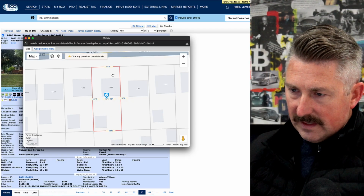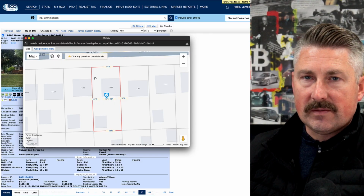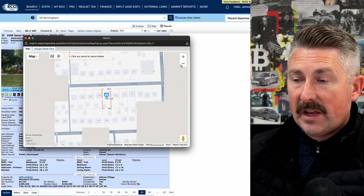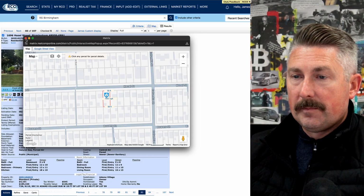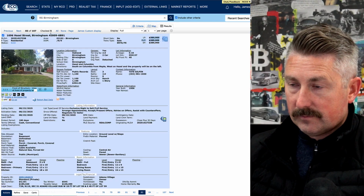So these lots are pretty coveted because, as you can see, this is 58 feet wide, 137 foot deep. So it's a great build site. Most of these we've been selling that if they're 58 or 60 foot wide have traded in the low 400s, 4 to 4.25 the past 3 or 4 years. These guys bought this off market for $389.